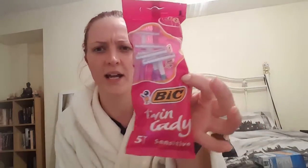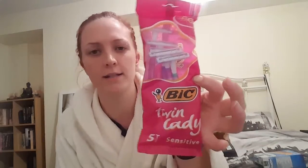And again, needed razors. I know a lot of people don't shave their legs in the winter, you know, they need that extra warmth, but I am not one of those. I need to shave my legs. So I got them, they were £1.49 for the packet out of Home Bargains, I think.